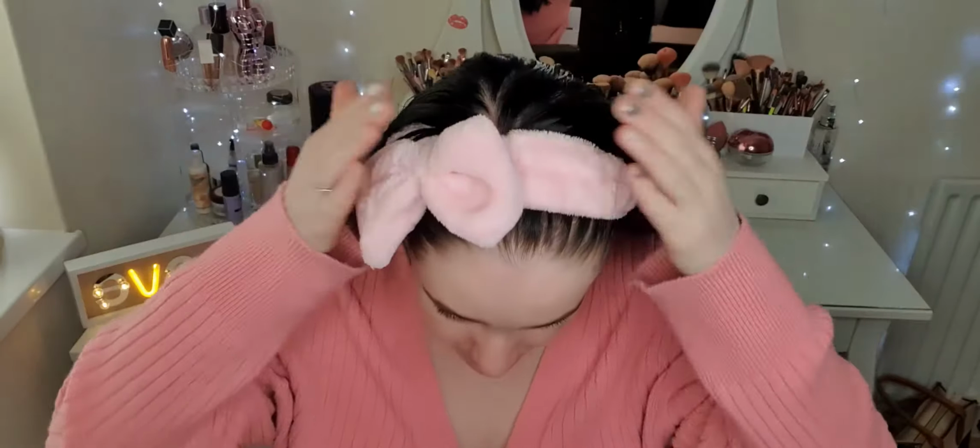As you guys can tell, I've literally just got out the shower and popped on some clothes. So my hair is all wet, so I'm just going to let it dry and do its thing naturally. So yeah, let's just jump straight into this box then guys.